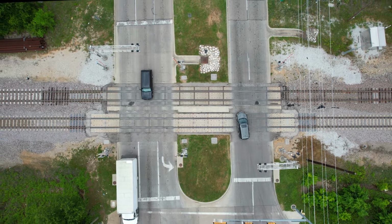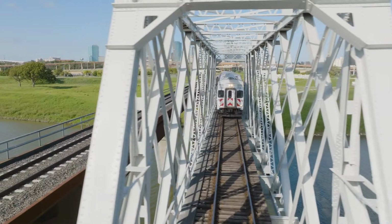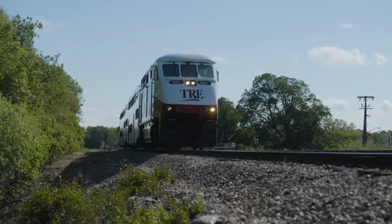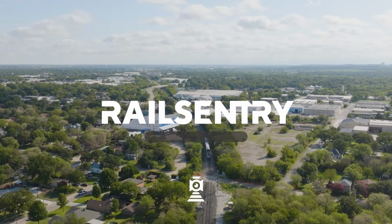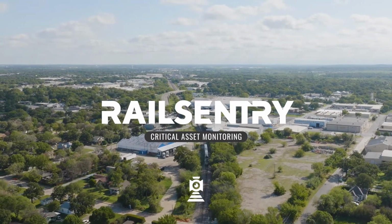For railroads, proactively monitoring even a small number of sites, such as crossings, bridges, and passenger stations, can be daunting. Understanding this challenge firsthand, Herzog is proud to introduce RailSentry, an advanced solution for monitoring railroads' critical assets.